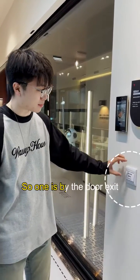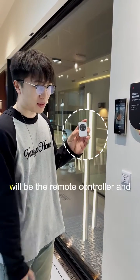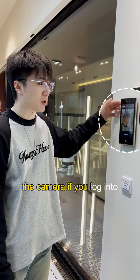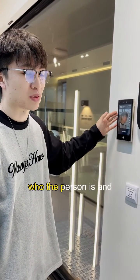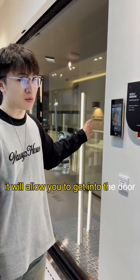So one is by the door exit right here, another one will be the remote controller, and the third one will be the camera. The camera, if you log your face into the camera system, it will diagnose who the person is, and it will allow you to get into the door.